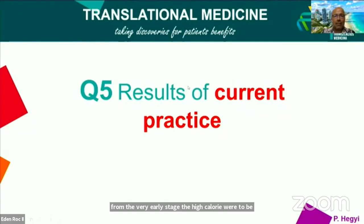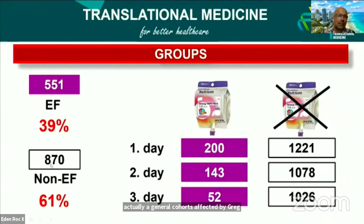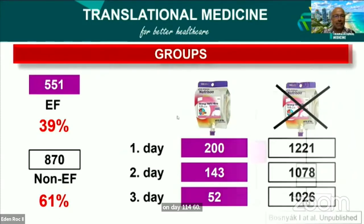We also investigated in a big international cohort what the current practice is during enteral feeding. So we looked at 1,421 cases, and this population very well represented a general cohort of acute pancreatitis. And what we found is that 61% of the patients didn't get tube feeding, while 39% received it. In 200 cases, they started on day 1, in 143 cases they started on day 2, and in 52 cases they started on day 3.